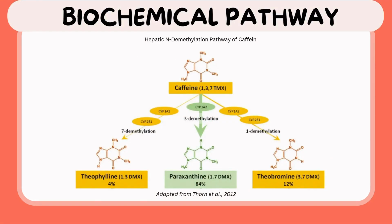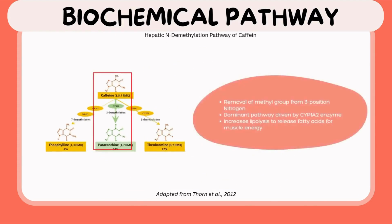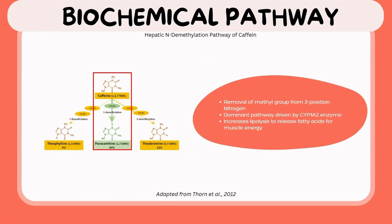The biochemical pathway of caffeine metabolism is called the hepatic N-demethylation pathway of caffeine. The main engine working here is an enzyme called CYP1A2, which breaks down caffeine by snipping off methyl groups through a process called N-demethylation. As you can see from the highlighted box, the biggest pathway happens when the enzyme removes a methyl group from the 3-position nitrogen. This is the dominant pathway driven by the CYP1A2 enzyme.